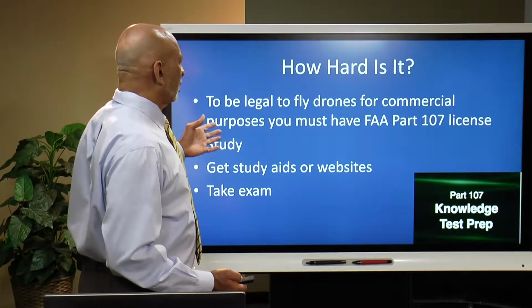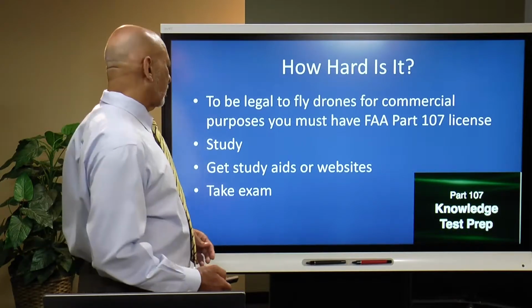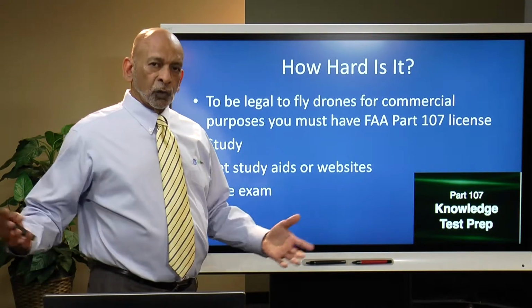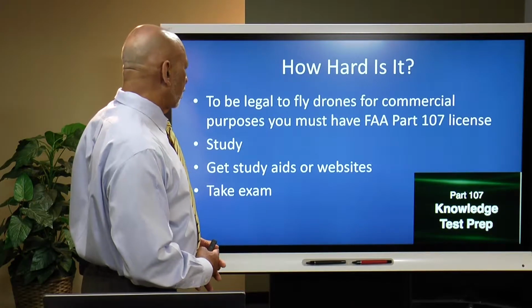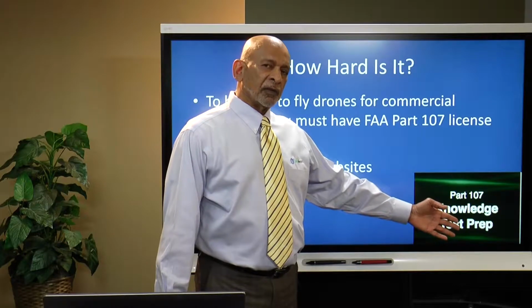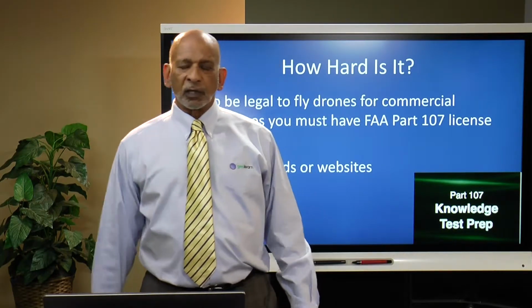So to be legal to fly drones, you need to have your Part 107 drone license. To do that, you need to study. You need to go through the various materials that are available that you will be tested on. One way to do that is to go to this badge on the FAA website, click on it, and it'll give you all the information that you need to know.